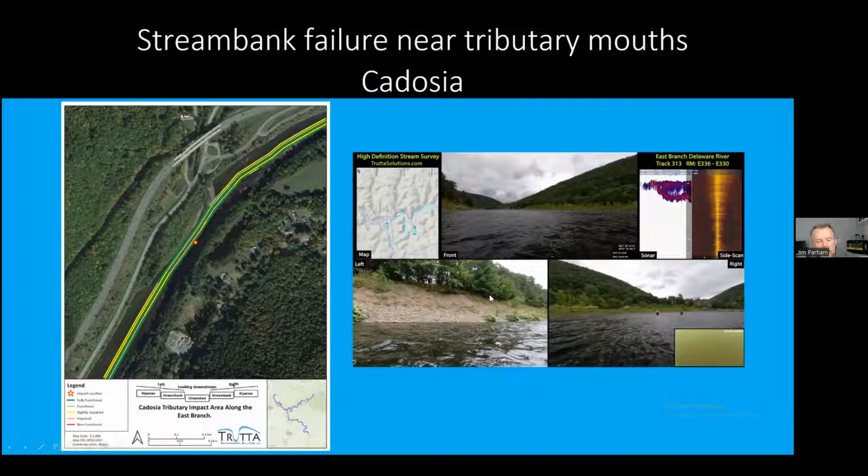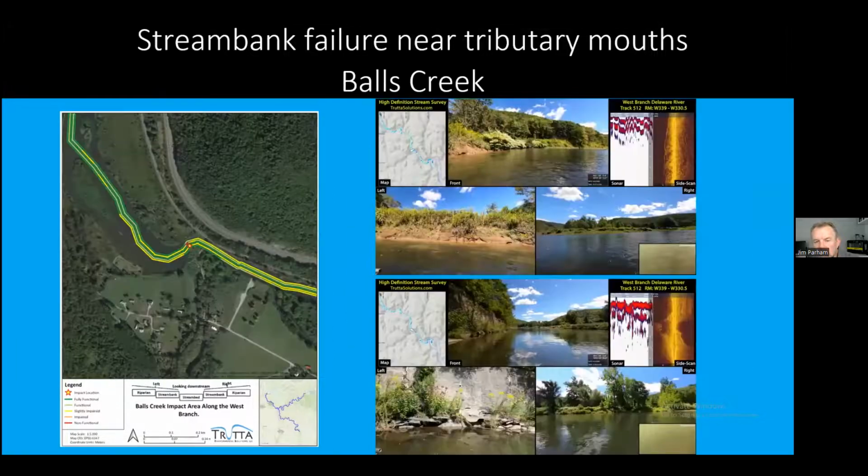This is at Kadoja, a spot that people fish. But this section of stream bank here is collapsing into the water. You can see the cobble coming in here, and that's causing the river to shift and hit this stream bank, and it's causing this erosion. So these issues around tributary stream mouths were a consistently observed phenomenon.